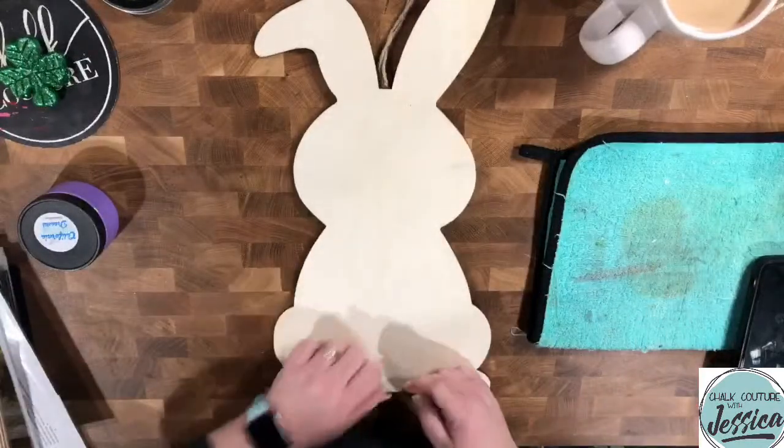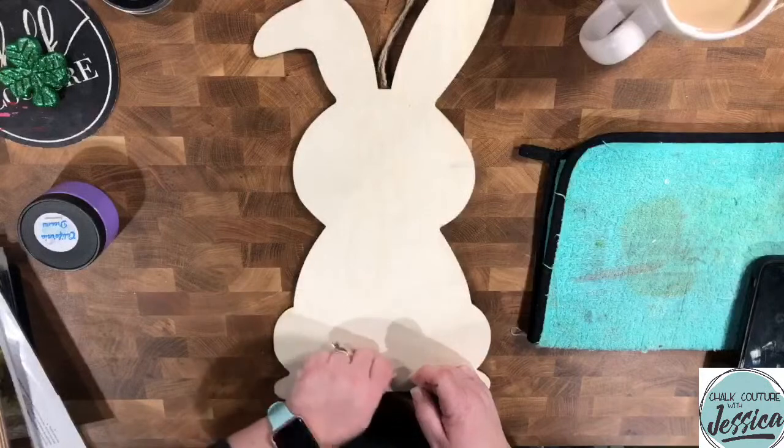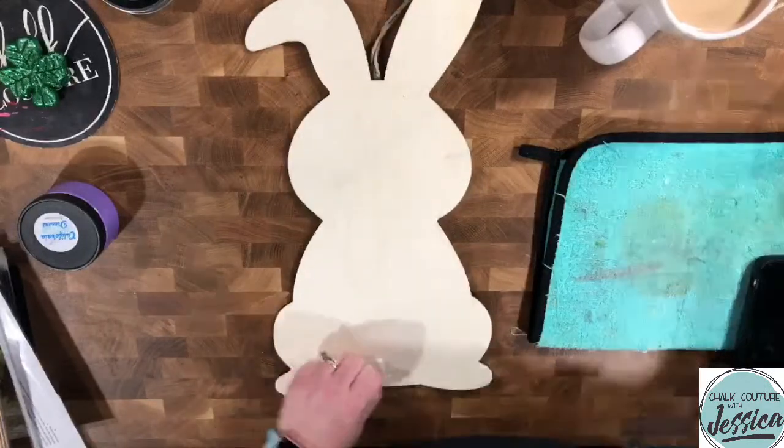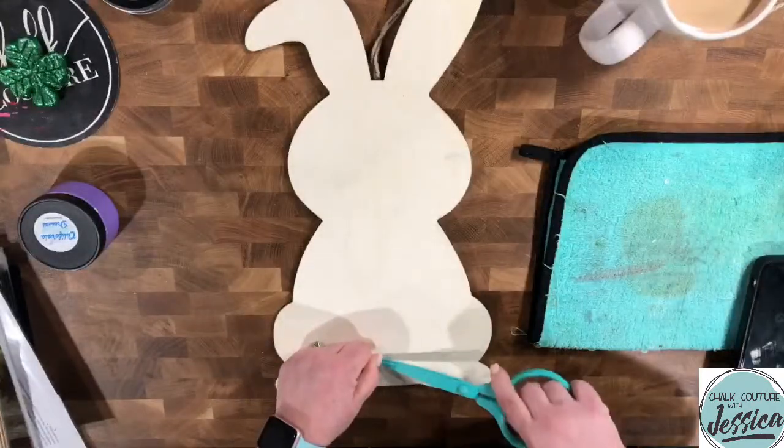Now, there was a little bunny, a little cotton ball here, but I cut it off so that way I could chalk and glue it back on.